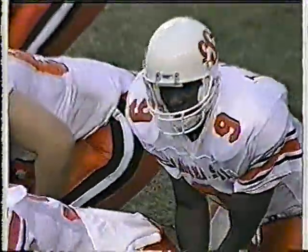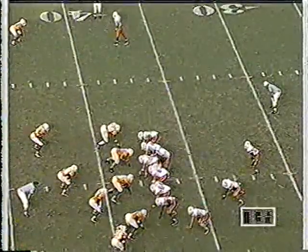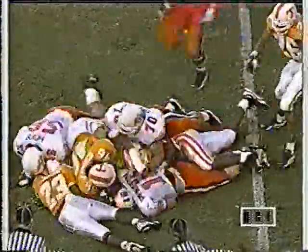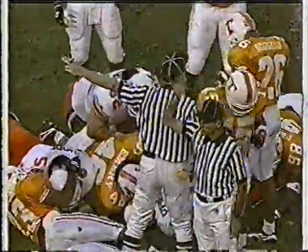So they're now looking at a couple of yards to go for a first down on second down, a chance to pick up their second first down of this half. And spinning and driving for it and picking it up and fumbling the football. There's a scramble for it. Looks like Oklahoma State might have had it for us. Yes, they do.